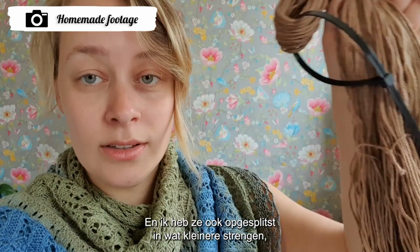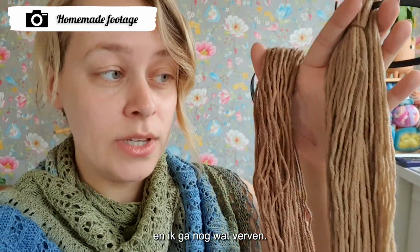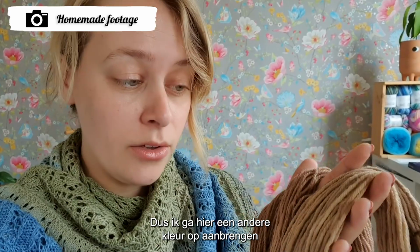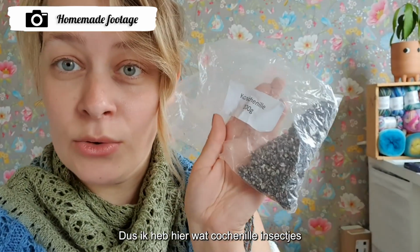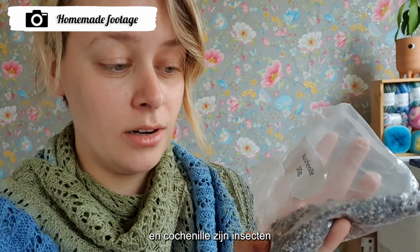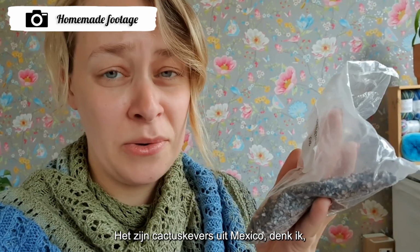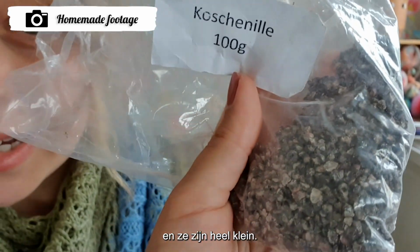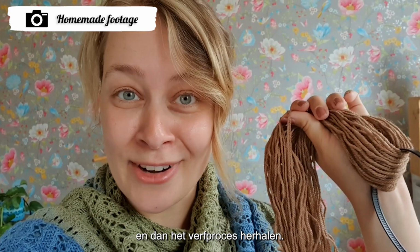And I've also split them into some smaller skeins, and I'm going to be doing some more dyeing. So I'm going to layer another color on these, and I'm going to do that with cochineal. So I have some cochineal bugs right here, and cochineal are, yeah, bugs. They are cactus beetles from Mexico, I think, or South America. And they are really tiny. And I'm going to soak them in some water first and then repeat the dye process.